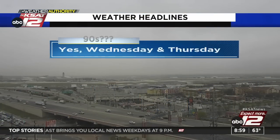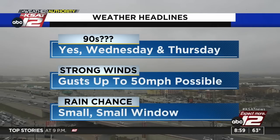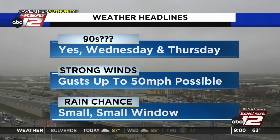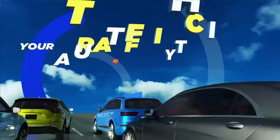Here's a look at some of the weather headlines. 90s, yeah, Wednesday and Thursday, it's definitely a possibility. Also some warm temperatures. Gusts up to 50 miles per hour possible as we get some strong winds coming up on Thursday. That's going to be a big problem when we're talking fire danger. And there is a small window for some rain chances, but it's low, unfortunately. We're going to talk about all that coming up here in just a few minutes, but let's get over to Steven now. Is the fog causing any issues on the roadways?